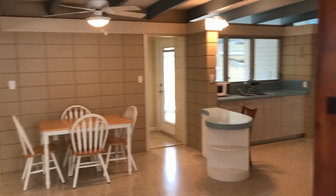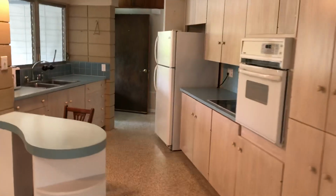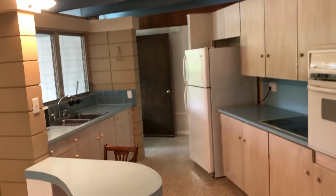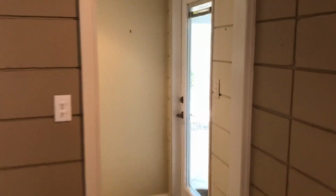Really a neat house, neat older house on the island here. 3-bed, 2-bath. Good sized kitchen, plenty of cabinets, plenty of storage space. You'll see that this has got plenty of closets and things like that so you can store.